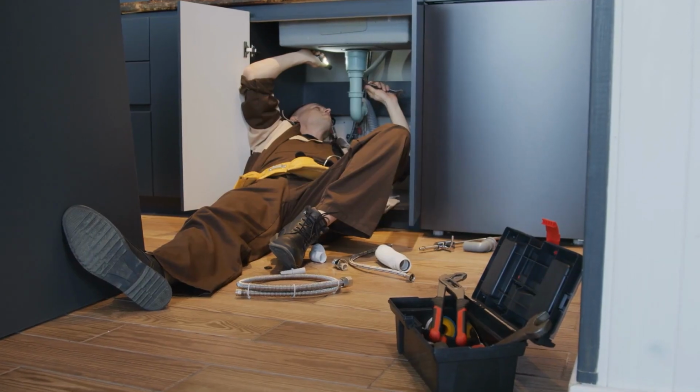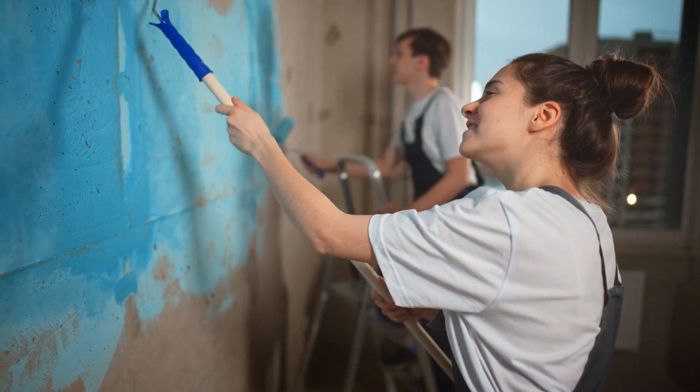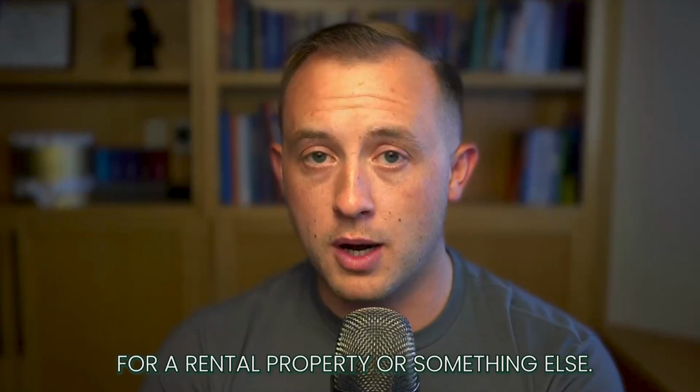This can be an important benefit if you pay for the repairs out of pocket or do much of the renovation work yourself. This is normally how people get started in real estate. Number 6, real estate wholesaling. The real estate wholesaling strategy is ideal for those interested in structuring deals to earn cash. You can use this strategy to earn a down payment for a rental property or something else.